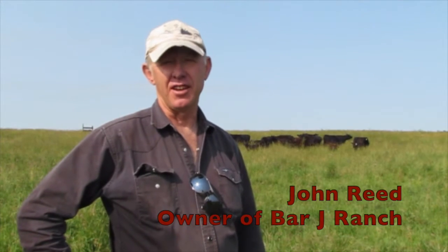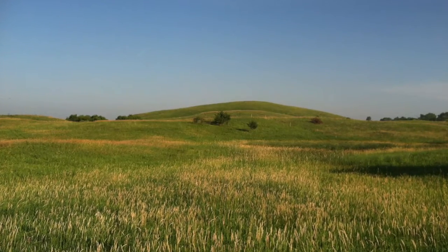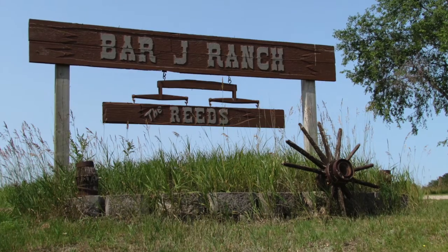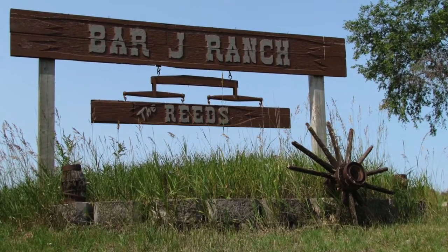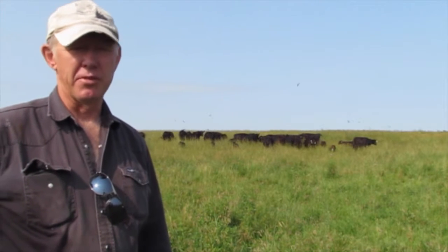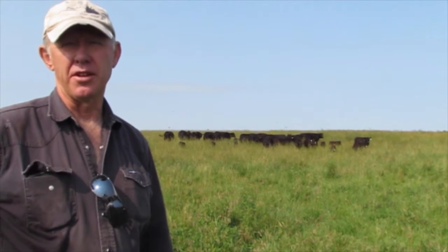We purchased 320 acres here in 1979. Pretty much all bare acres, a fence around 1/4, and the rest was a crop field. And everything here we built since that time, with the exception of an old barn that we remodeled and added on to. We've been raising Angus cattle for nearly 40 years.